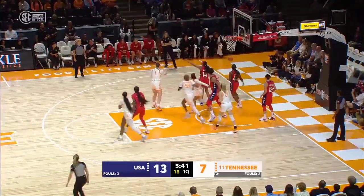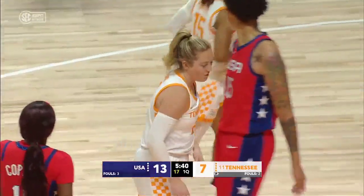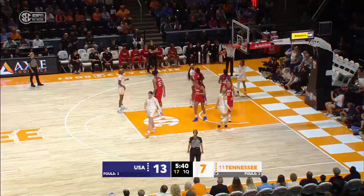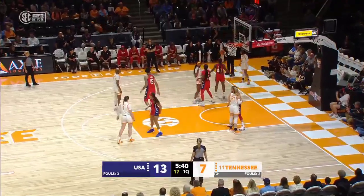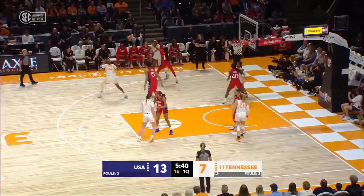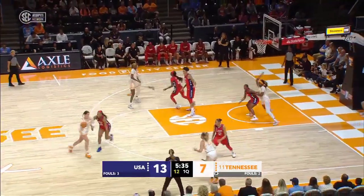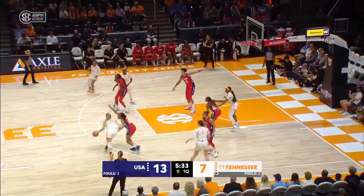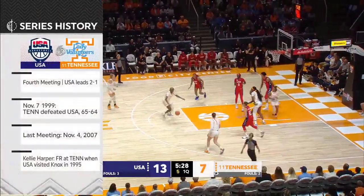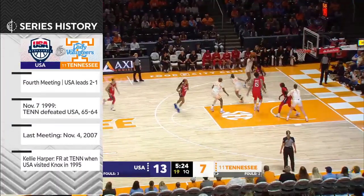Off the inbounds, Tess Darby off the mark. Out of bounds, it'll stay on this end. Just underway, the fourth time that USA Basketball has met with Tennessee. The Lady Vols did win a game back in 1999. These matchups. Lady Vol fans know who those great players in history were. Been some great matchups. The last meeting back in '07.